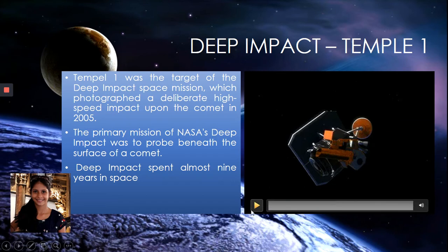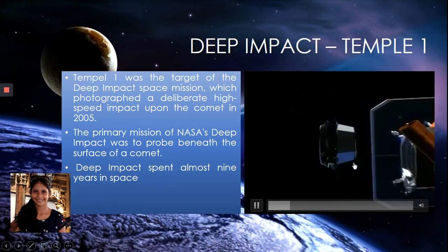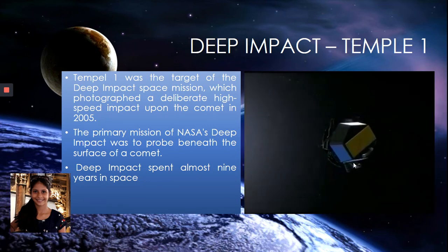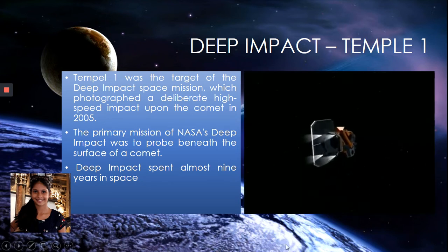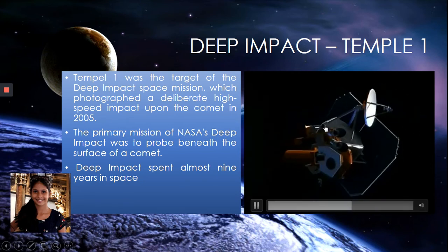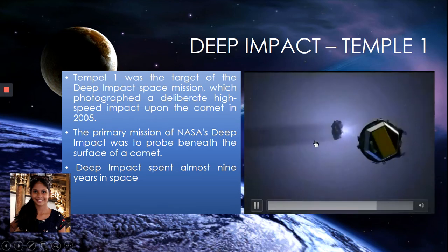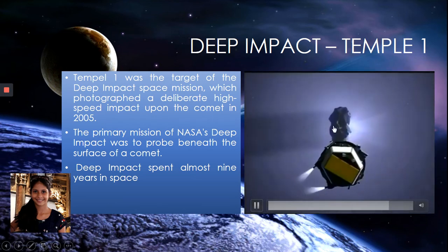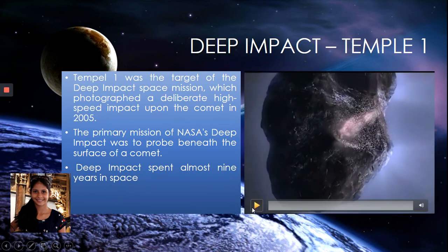Now here is a small video which will show you the Deep Impact mission. This is the Tempel 1 spacecraft. And here is the comet. Now it will crash into the comet. As you can see, here is the comet. It is going to crash. And yes, it crashed. Okay.